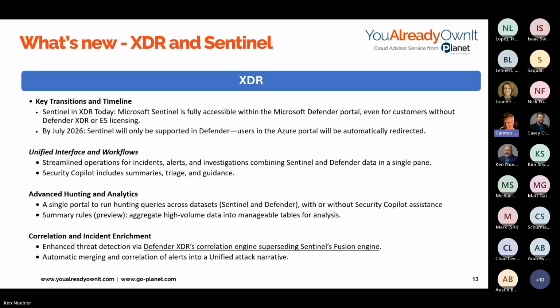The summary rule, I haven't been able to play with it yet, but it really allows you to take a very high volume of logs into simpler tables for analysis. So it's more of a data sifting tool, or data sifting ability, that XDR has in place. I told you already that the fusion engine from Sentinel is being taken over by the XDR correlation engine. I don't think it has a fancy name. It's probably just the XDR engine.